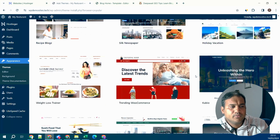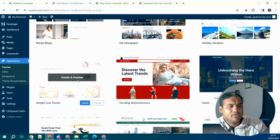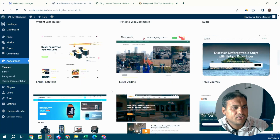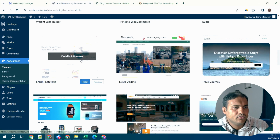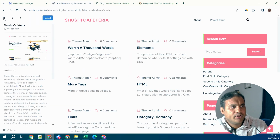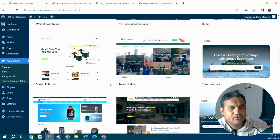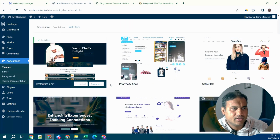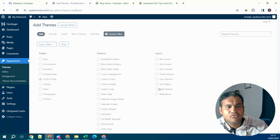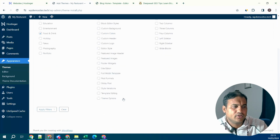Or if you want to put a weight loss trainer, you can use this site, which will have all the details. Or say if you want to create a sushi cafeteria, you can preview this one. These themes are quite new, so they are not rated, so you have to test them. Some of the themes are not quite good. So what you can do is edit the filter and then choose whatever layout or styles you want.